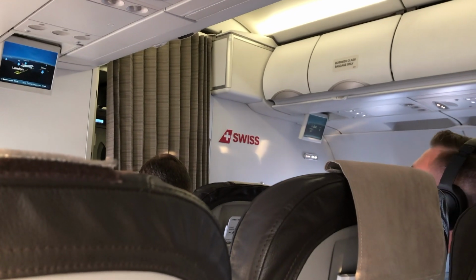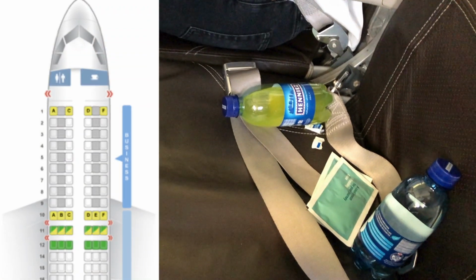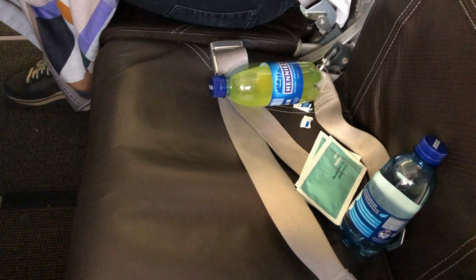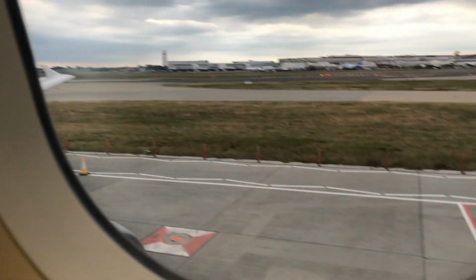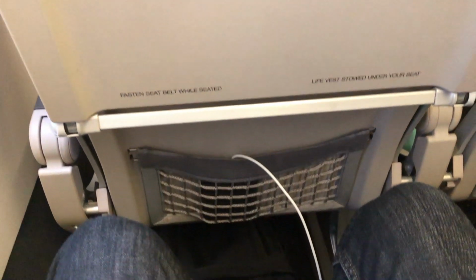Now, flying short-haul business on European airlines often has this unique style where you are given a normal economy seat, but the middle seat on either side of the A320 is empty. Airlines like British Airways add a makeshift table, but Swiss leave it empty and leave 2 bottles of water on the seat for you and the person next to you. The seat isn't exactly premium, and apart from a few extra inches of legroom, there isn't really much advantage to this over a regular economy seat.